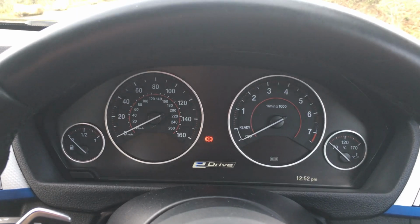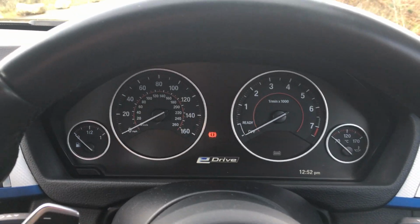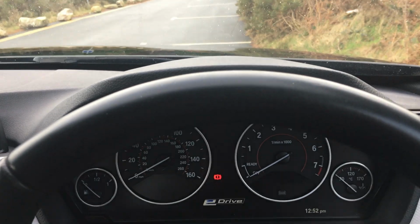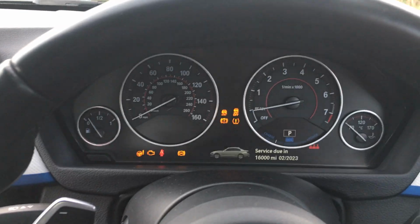It's a bit windy up here in the Dublin Mountains, so I thought I'd sit in the car while I talk through it. So yeah, this is a 2016 model year car.